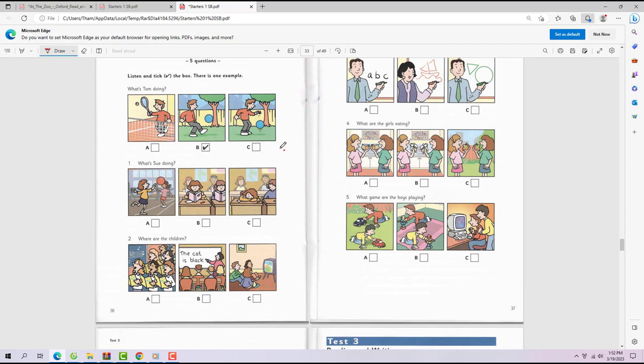5. What game are the boys playing? Are the boys in the garden? No, they're playing in the living room with their toys. What game are they playing? They're playing with robots.